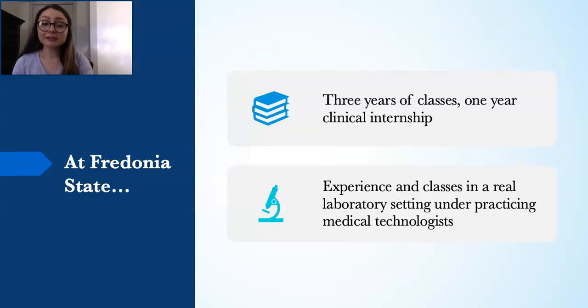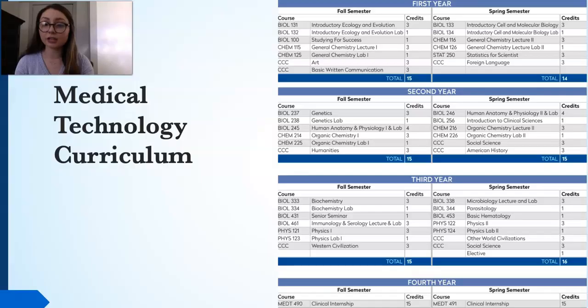So at Fredonia specifically, you take 3 years of classes, and then your 4th year you do a 1-year clinical internship. And this you can do in Jamestown, New York, Erie, Pennsylvania, or Rochester, New York at the cooperating hospitals. So that 4th year you get experience in classes in a real-life laboratory setting under practicing medical technologists. So Fredonia is really special. Specifically, we have this science center that was just built in 2014, and there's a lot of laboratories in there, a lot of state-of-the-art equipment, and everything that you need to be a successful medical technologist.